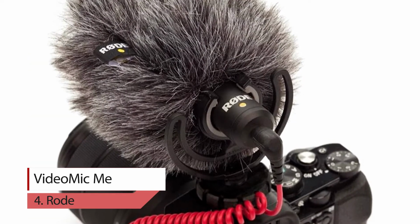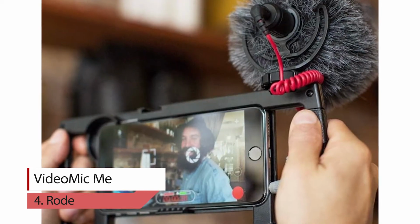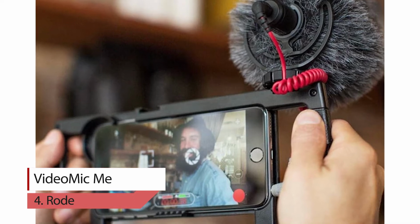The microphone body is made from aluminum, giving it a high level of RF rejection, and it's finished with RØDE's high-grade ceramic anti-glare black coating.